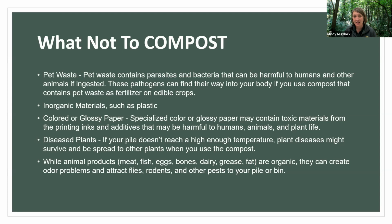Again, it's got to get, I don't remember the amount, but it is super high. It's even hard for even large facilities to make it hot enough to kill off those pathogens. So leave the pet waste out of your compost bin just to keep yourself and your family, especially if you're putting it on anything you're going to eat, safe.